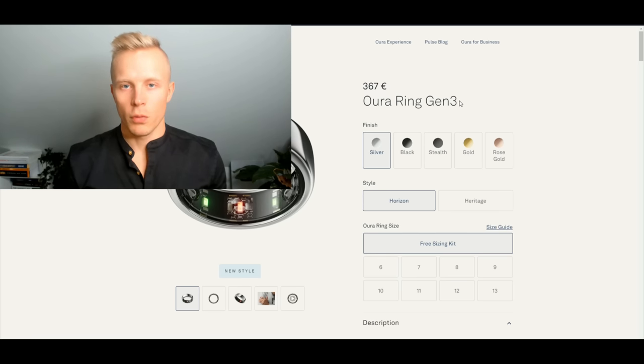Now, with the third generation ring, there has been a lot of controversy. People have been super mad at OURA because, first of all, they released a new ring, which still costs money, and the price of the OURA ring is not cheap. It's 367 euros. Looking at this website, you may get it a bit cheaper in some places, but generally it's not like a cheap toy. It's still a gadget, and if you have to buy another one of these every 2 or 3 years, then it will add up.